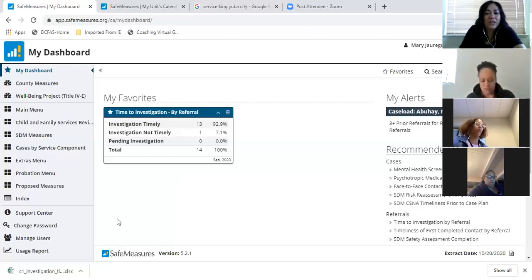So this is the first report. So from here, for my favorites, you can delete it, but you cannot edit, okay? So like, let's say that you made a mistake, you know, or whatever the case may be, you have to delete it, and then you have to go back and go through the steps of saving it as a favorite, okay? That's the only bad thing.